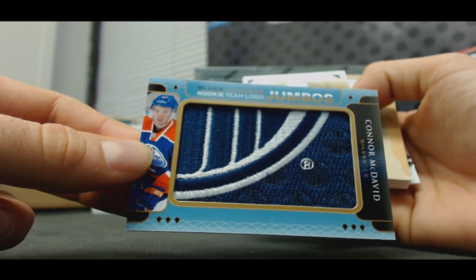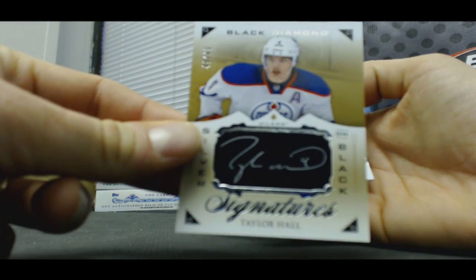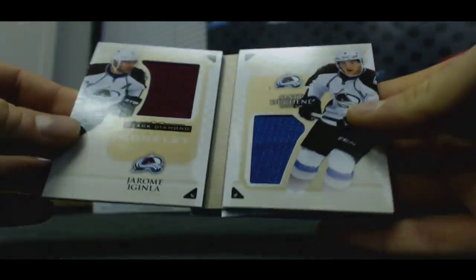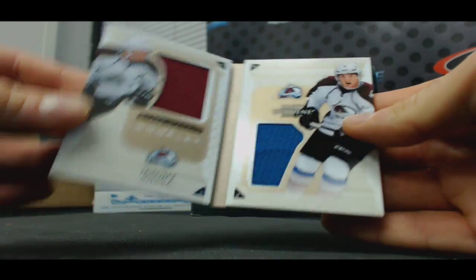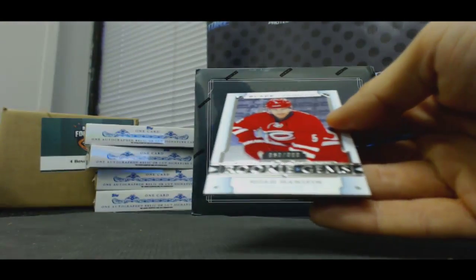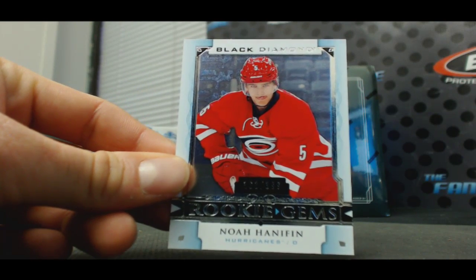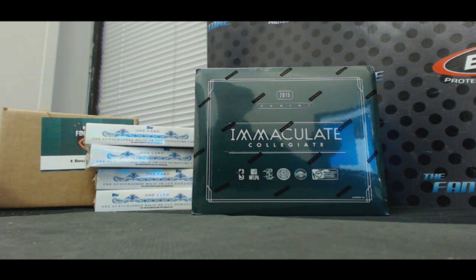McDavid team logo patch, autograph of Taylor Hall, number 65, booklet Jarome Iginla and Matt Duchene. And Noah Hanifin rookie gems to finish it up, number to 399. All right, John, appreciate it, man. I will get all this packed up and out to you ASAP.